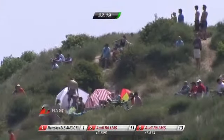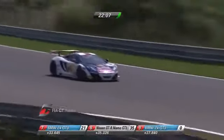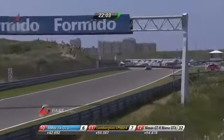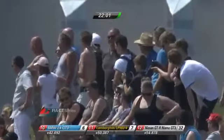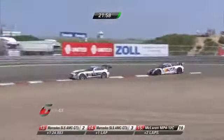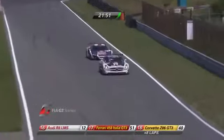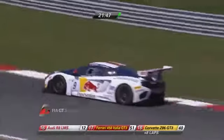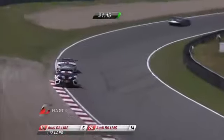Fantastic to have the FIA GT Series in the Netherlands. Flashing his lights now, Jan Seyfarth, just in case he comes up to any back markers, as they now drop down into the chicane. Oh, a little bit of a mistake there coming through the right-hander, and that's allowed Alvaro Parent to get right up to the back of the Mercedes. The reason he's flashing his lights is because Jan Stovacek is just up the road in the back-marking Mercedes.